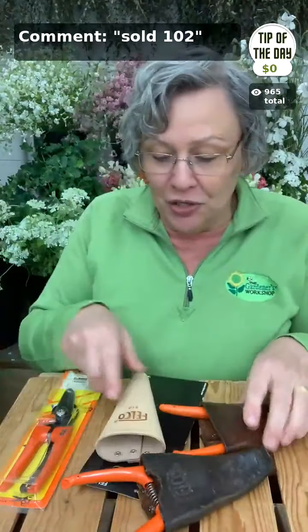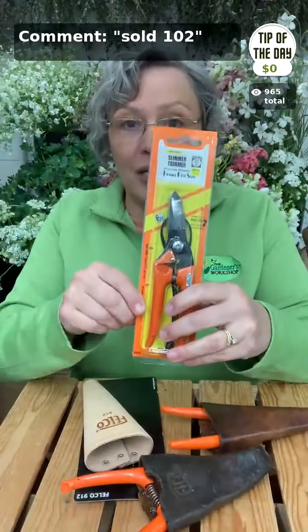So first up, we have the Shear and Pouch Kit that we use. And I have several here. I have just a gigantic arrangement of shears. So this is what the shears look like new.